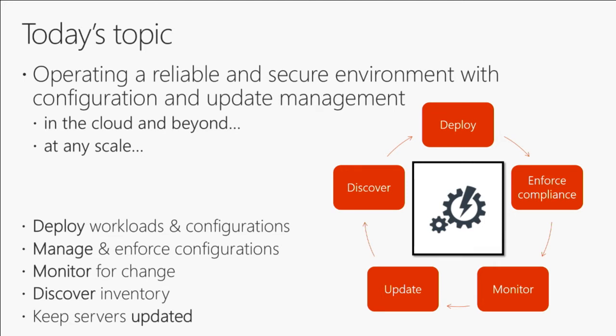The context we're operating in today, what we really want to talk about is how you manage a secure and reliable environment through configuration management and update management. This is, again, we can work in Azure and beyond. And in being a cloud service, we can scale with you. You don't have to worry about overloading your management infrastructure.